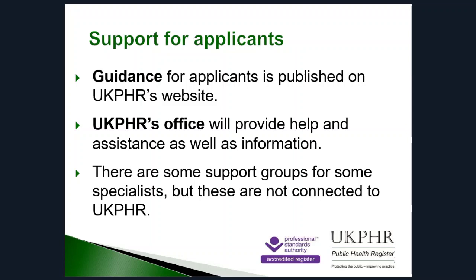We do know that in some parts of the country at some times there has been support for specialists who are looking to submit portfolios to UKPHR for assessment. They're not connected with ourselves, but we think it's a very welcome development that such support is given. Ideally, we'd like to think going forward that the public health system as a whole will arrange developmental support for specialists, so that they, when considering an application to us by portfolio assessment under this route, will have the support that they need.